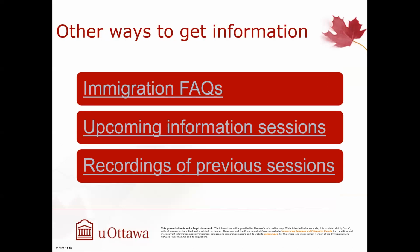And then other ways to get information, we have our immigration FAQs that we update fairly regularly. So make sure to check those out. On our website, again, we also have the schedule for the other information sessions. Right now, it's just what's available for the winter term, but we will be announcing a summer one, so stay tuned for that. And then we also have our immigration YouTube playlist here of all the recordings from the other sessions that we've done so far. And that is the end of the PowerPoint. So let me go back to the chat and I will start taking questions for the rest of the time.